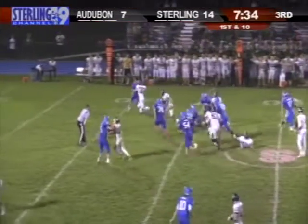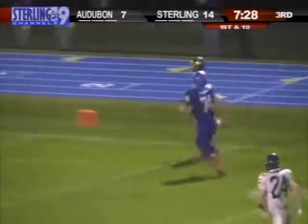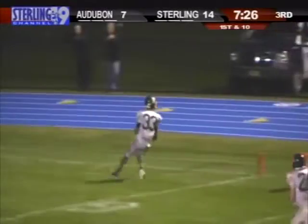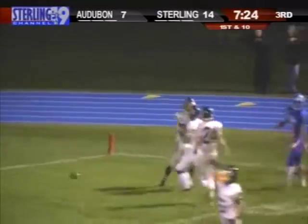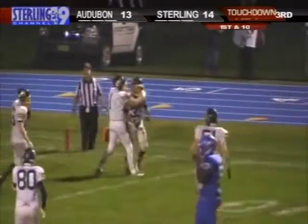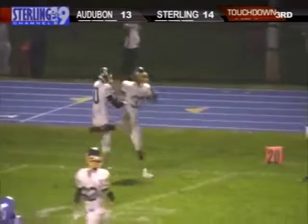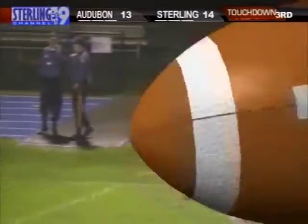Himself there as Rupertus on the carry. Rupertus, plenty of room. He's got one man to beat, Moyers, and Moyers isn't going to catch him. And Audubon is a point after from tying the game. There are no flags. Well, Rupertus going off to that right side is one of those running backs that's really brought this Audubon offense to life.